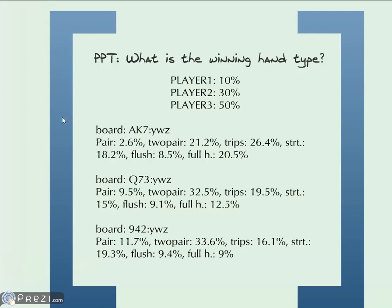So that's how few draws there are here, and how important it is to have the nuts or middle set and not Ace King or whatever. On Queen 7-3, a pair is going to win more often, definitely. There are also going to be more two pairs, and even though it's disconnected, this is probably just because there are going to be fewer trips, I mean fewer sets. So the fact that there are fewer sets means there are going to be fewer full houses.